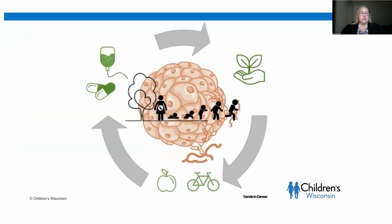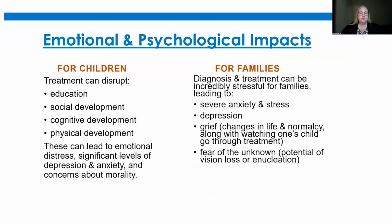As it was discussed, retinoblastoma can begin while in utero or at a young age, but it can have lifelong effects on the individual. Retinoblastoma can have emotional and psychological effects on the child and also on their families. For the child, treatment can disrupt their education, their social, cognitive, and physical development, and these can lead to emotional distress, significant levels of depression and anxiety, and concerns for their mortality.